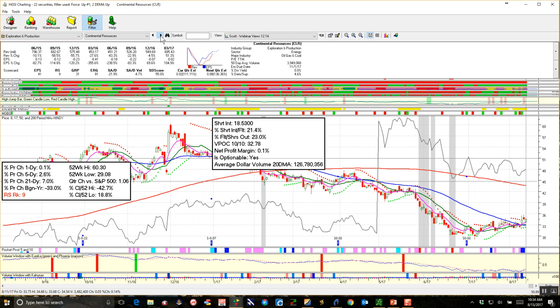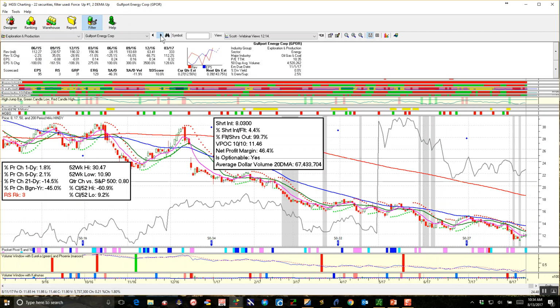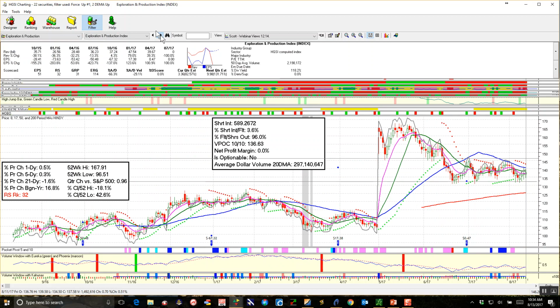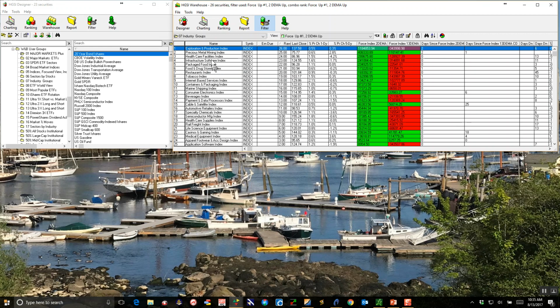Continental Resources, this is a fallen angel. This is one that's been a major mover in the past. Makes money, positive earnings per share growth, lots of demand. Moved up off a confluence of moving averages, still in a long-term downtrend. Weekly bond goes red, higher risk. Gulfport, another high risk. And then there's the index. Somehow, I guess because they had a big price increase and lots of volume, this group actually made it to the top, and it doesn't look that beautiful, although I did like Enerplus.